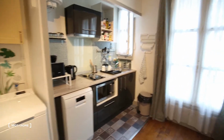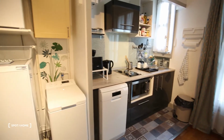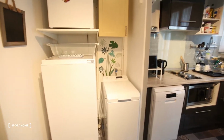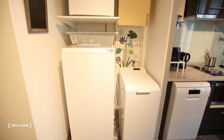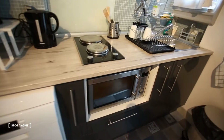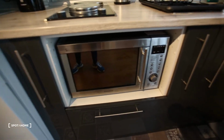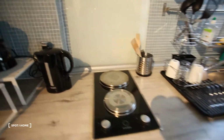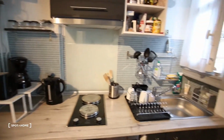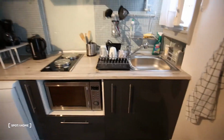It's a luminous apartment, but the weather is not so great today, so I put the lights on. So as you can see, you have a fridge, a freezer, washing machine, a dishwasher. This is a microwave oven, it's 2-in-1. You have a stove, toaster, boiler, coffee machine. Everything's there.